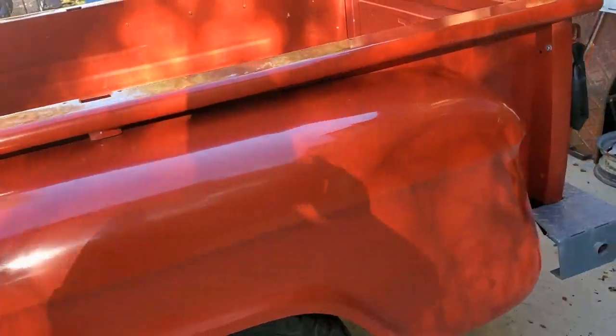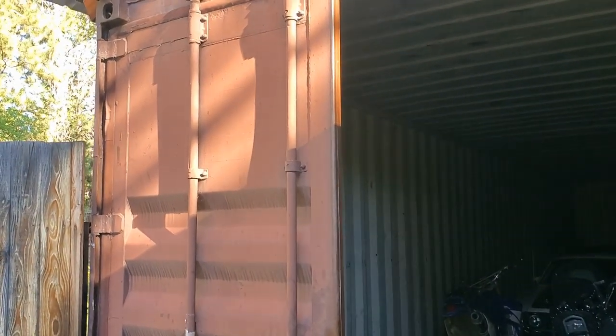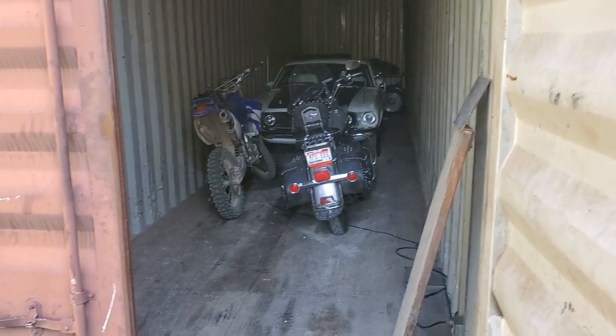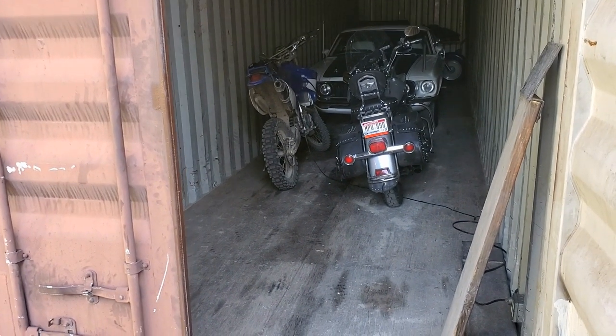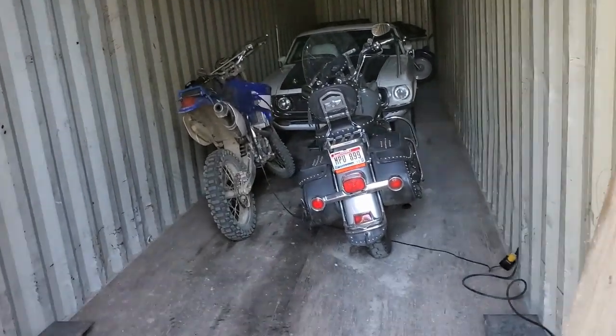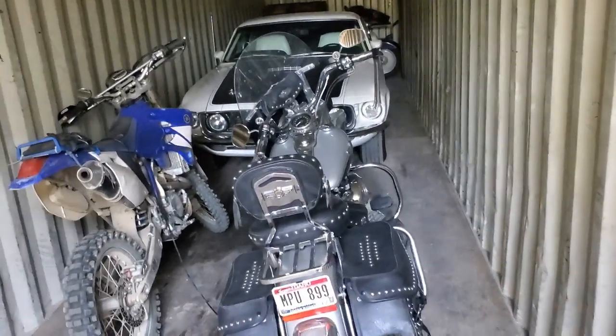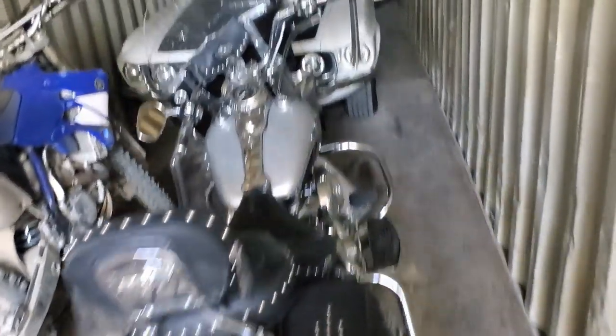How cool is that? David just opened up his enclosed storage container. Yeah, you better keep her under lock and key. My father bought that in 1969. Been in the family ever since.